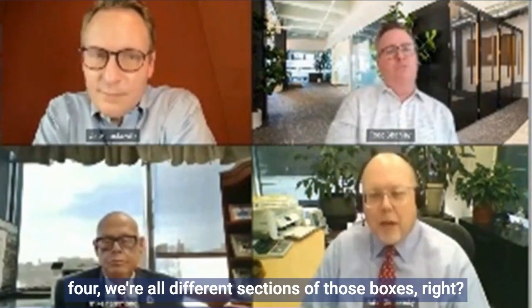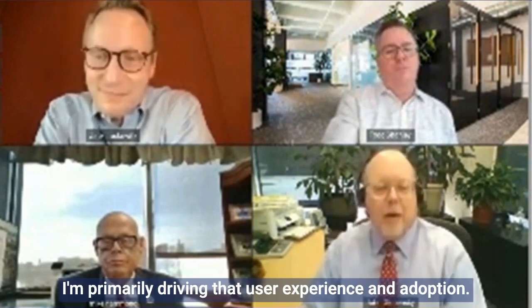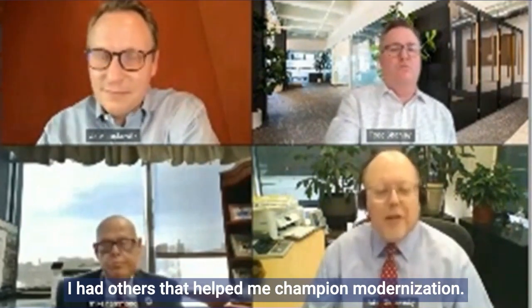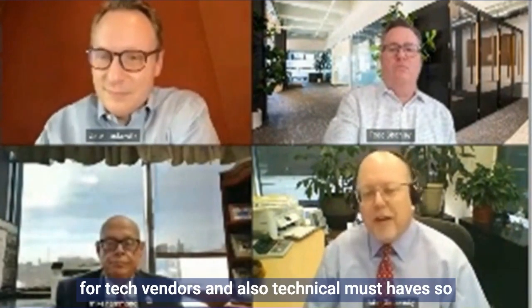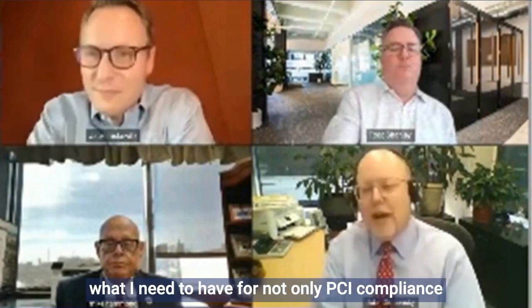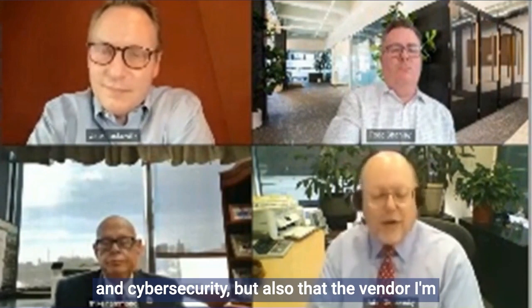I think what you should think about is that even though this is shown as box 1, 2, 3, 4, we're all at different sections of those boxes. I'm primarily driving that user experience and adoption. I had others that helped me champion modernization. I had others that would identify key requirements for tech vendors and technical must-haves, so that we fit our technology change group's idea of what I need to have for not only PCI compliance and cybersecurity, but also that the vendor I'm working with has Amazon Web Services, AWS.